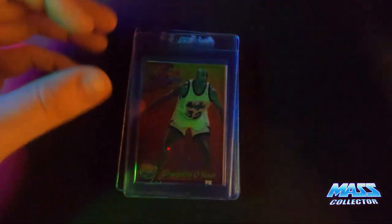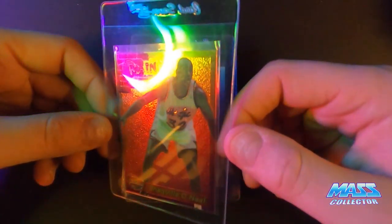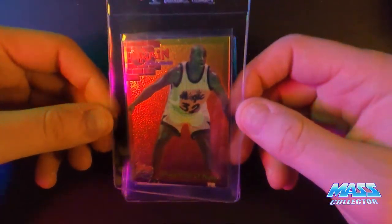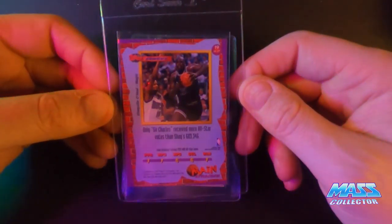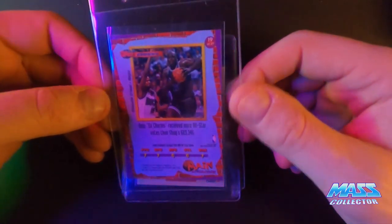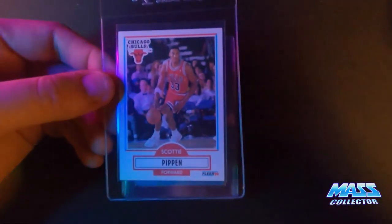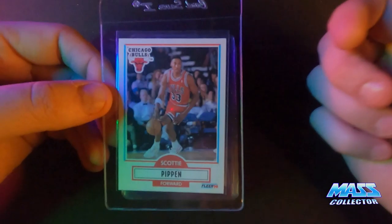off. But this one here I bought online. It's just a Shaquille Finest Tops. Not a refractor, but I got it at a really good price because otherwise I wouldn't have bought it. If you see a lot of Shaquille inserts with his Magic jerseys on, with his first few years in the league, those are the ones you want, besides the years that he's won the championship. But it's Shaquille O'Neal.